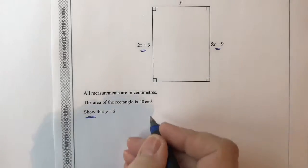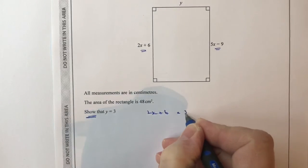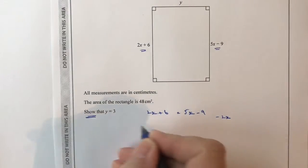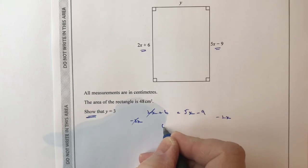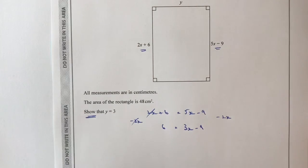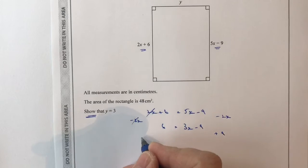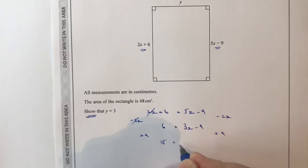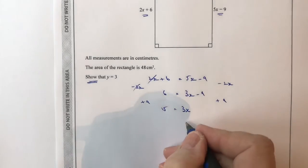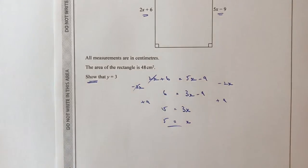Okay, so we can say that 2x plus 6 equals 5x minus 9. And then really it's just a case of how you would now solve that. For me, I would take this 2x on the left and move it towards the right hand side. So I would minus 2x both sides, that becomes 6 equals 3x minus 9. Then I'm going to add 9 to both sides, so that's going to be 15 equals 3x. Divide by 3, so I can now finally calculate that x equals 5.